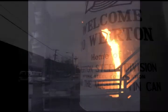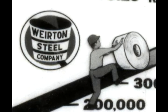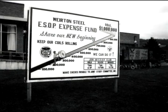And so we crossed the Ohio River and went over to Weirton, West Virginia. The town is trying to save the steel mill. National Steel owned the mill for many years, and they were going to shut it down. And the town knew what happened in Youngstown, and they knew if the mill closed, they were cooked. So they decided to try to buy the mill, and they called it an employee stock ownership plan, or ESOP.